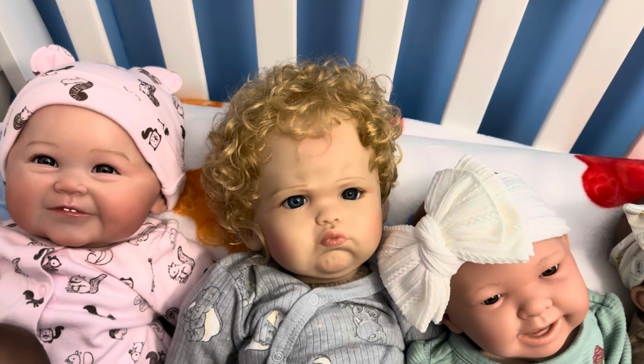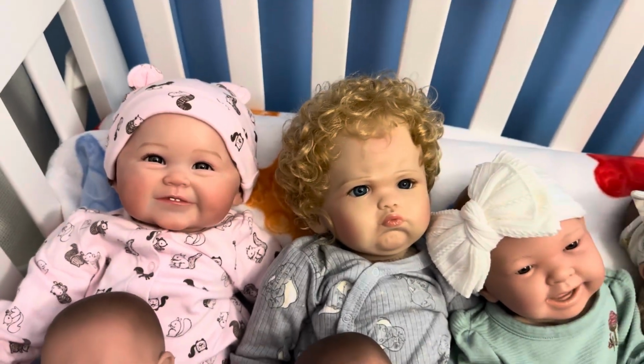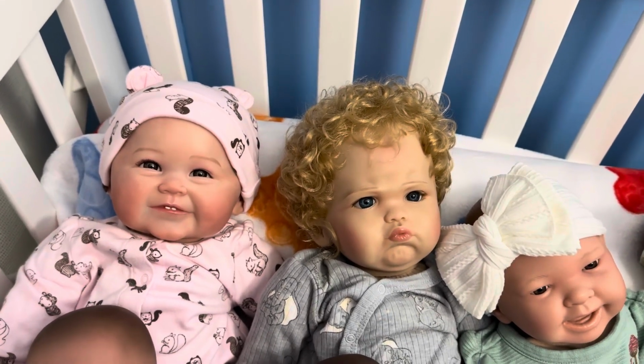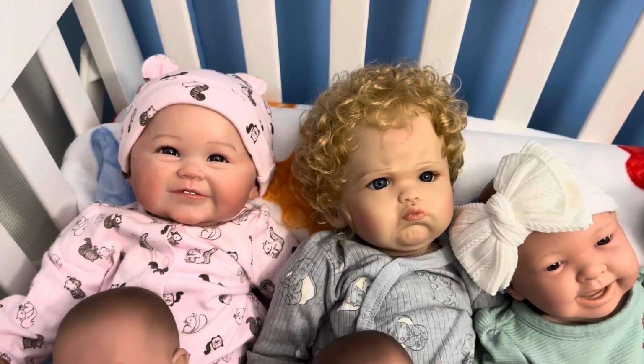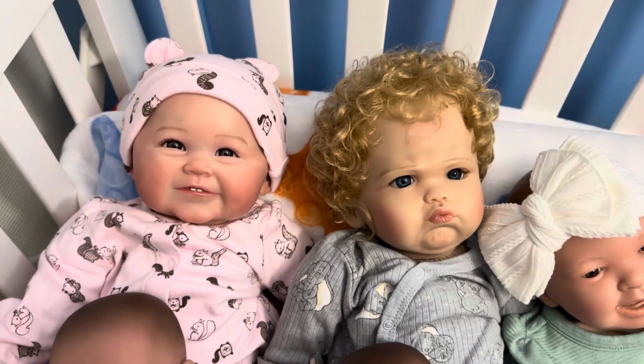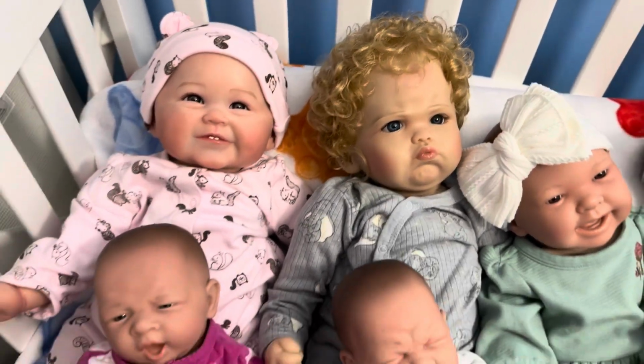I love it, and I would highly recommend this doll as well as Zelda if you're looking for a cheaper, like, Reborn doll alternative that is authentic. And you know, these dolls are safety tested to US standards and all that stuff as well. So anyway, highly recommend these dolls.